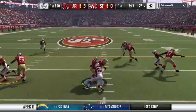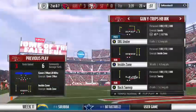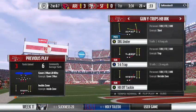They'll run it now out of the gun. Oh, get off that blocker. Doing there is he'll get it up to about the 28-yard line. Give him 3 on first down. It'll set up a 2nd and 7.